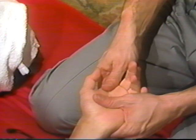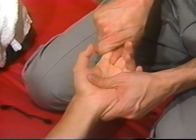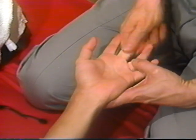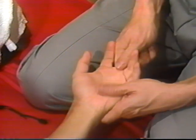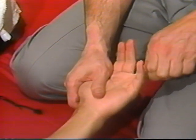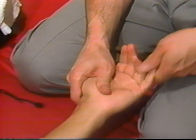Same thing with the index finger. Start at the base and caterpillar rub down to the tip, go back, turn it to the side, caterpillar rub down the sides, and give it a tug. And then on the middle finger, top and bottom, rub the sides and tug. And then you can change hands if you want and do the top and bottom of the ring finger, sides, and tug, and of the little finger, top and bottom, sides, and tug.